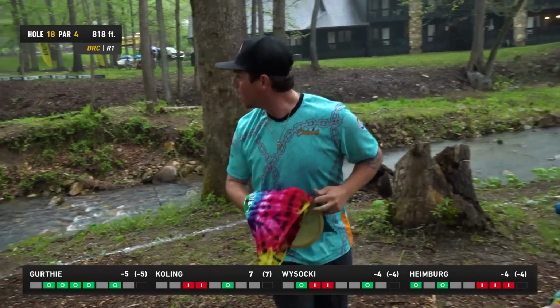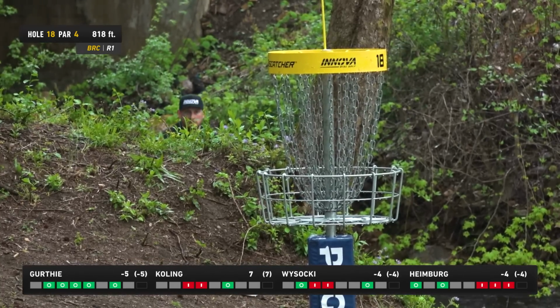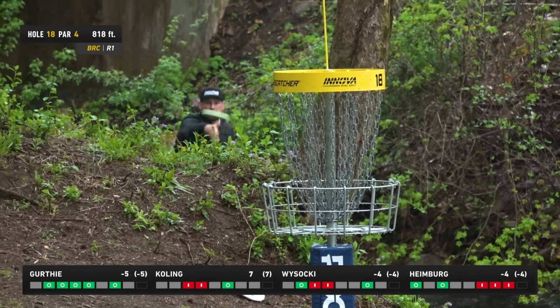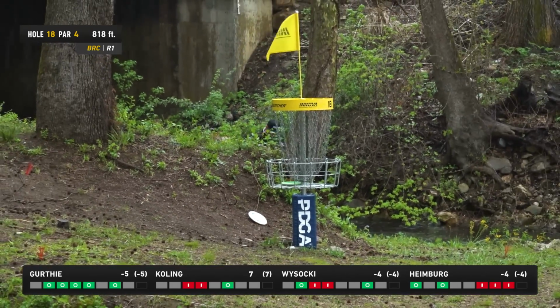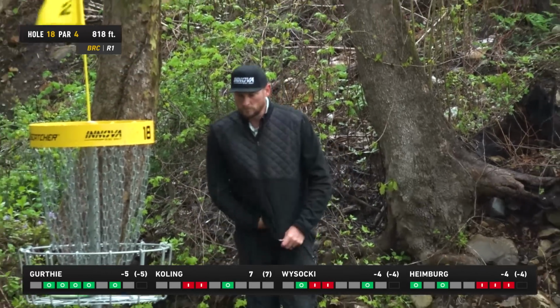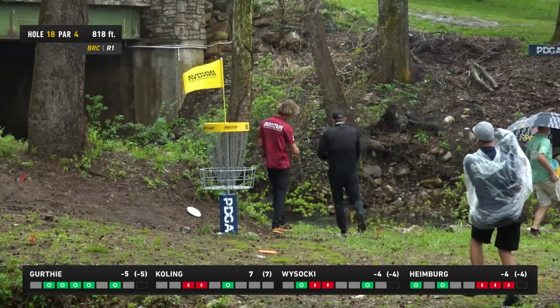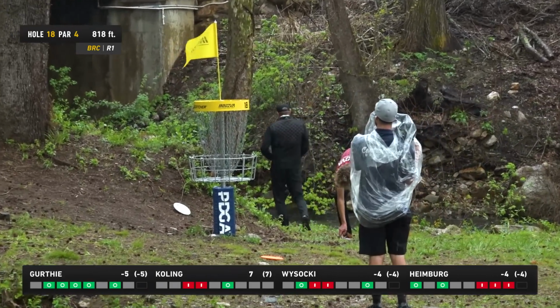Double G turns his round around on the back here. Gonna be able to finish with a 5 down after a clean back 9. Well played, Garrett. Jeremy finishing on a prideful note, able to cash in that par. Don't worry, you don't need to keep your disc dry anymore, Jeremy. You're done for the day.